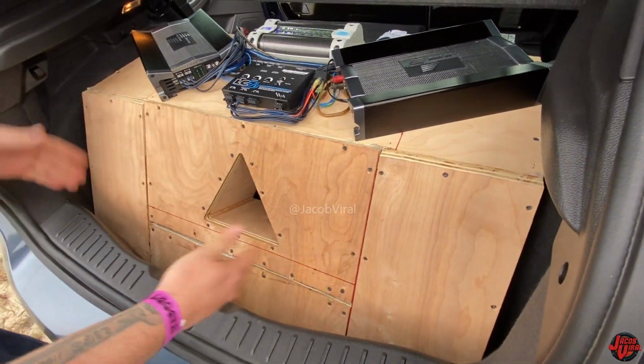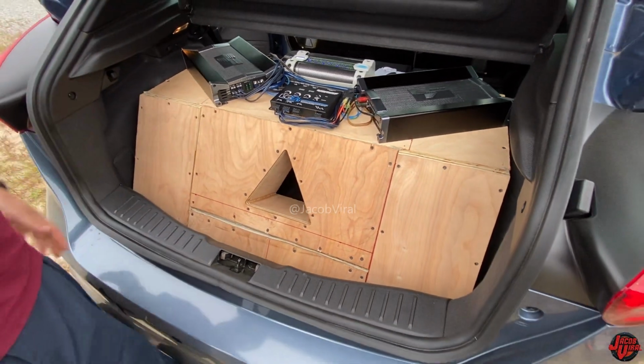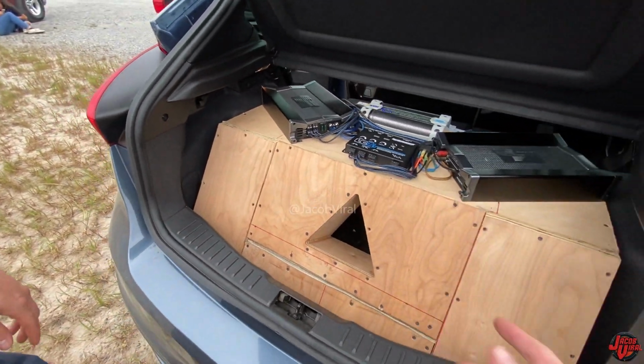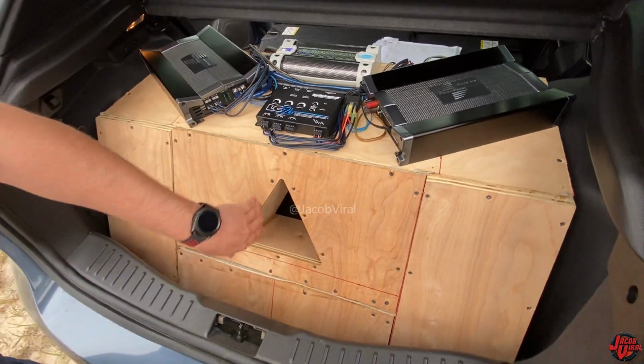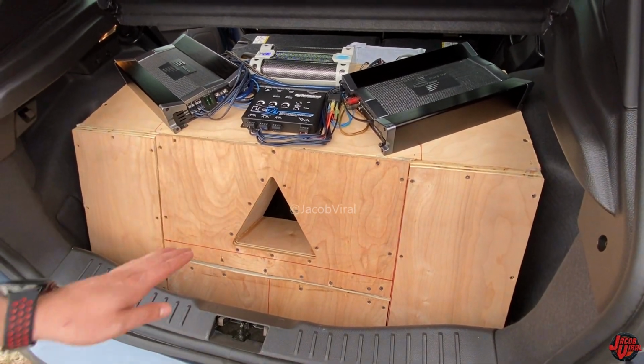Oh, it won't move. No, it won't move. Wow. It's actually like bolted to the car. That's pretty different. So what made you go with triangle over square? Just different design. Yeah, we tried to do an inverted triangle and have it up here, but the magnets are so close together right here, it wouldn't work. So we just had to flip it down.